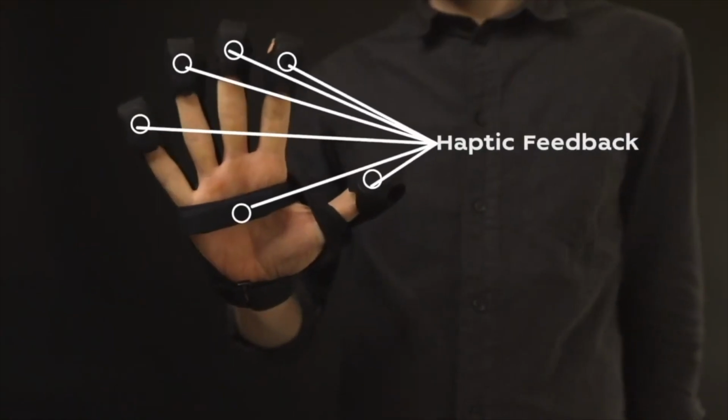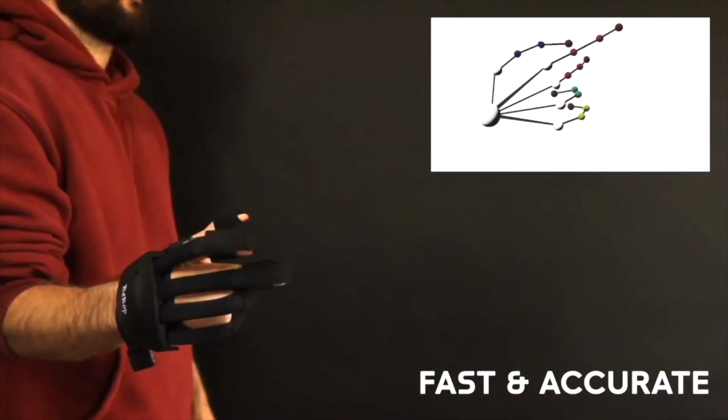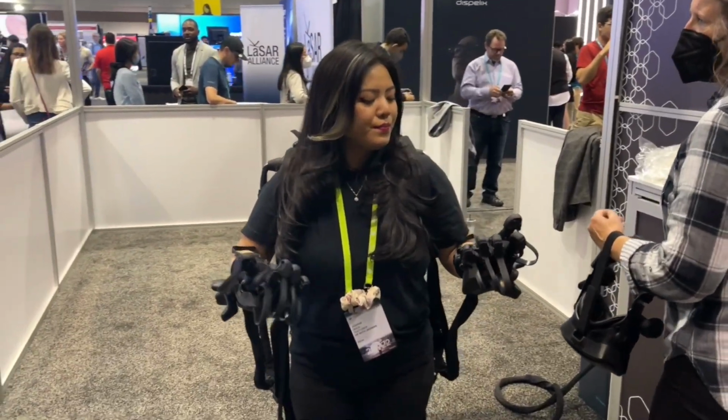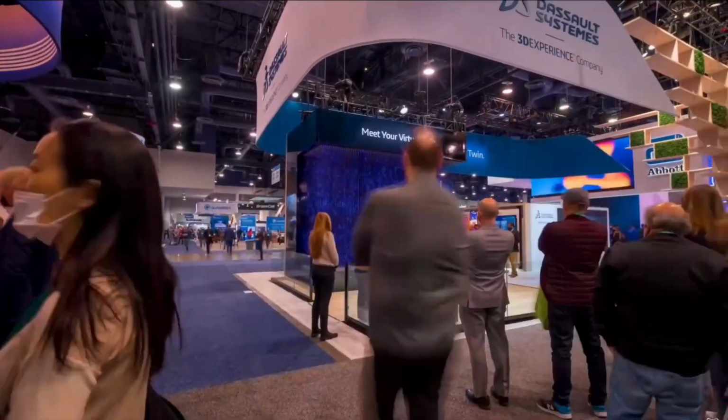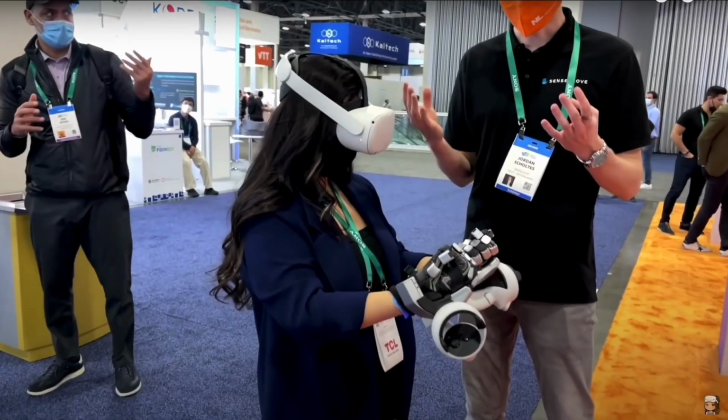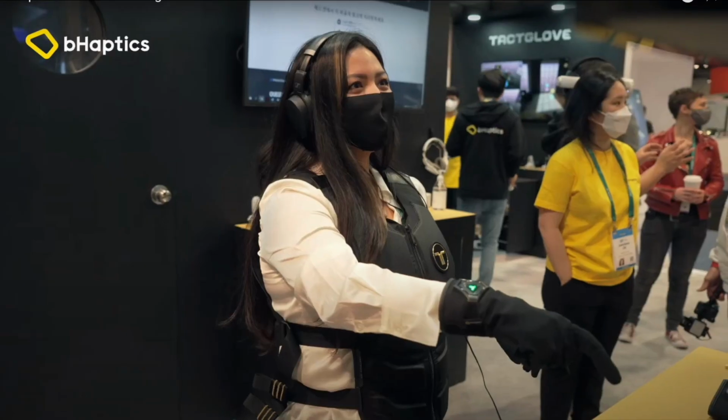I've had the opportunity to try 5 VR gloves that just blew my mind. They had pressure, force, haptic, temperature, texture, and if I hadn't gone to CES and AWE this year and tried them for myself, I wouldn't have believed that these VR gloves and controllers existed.